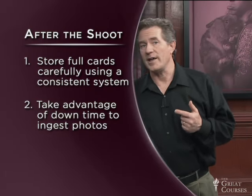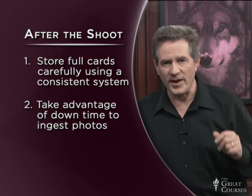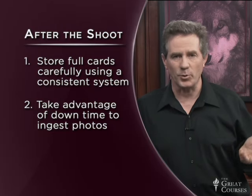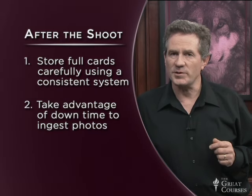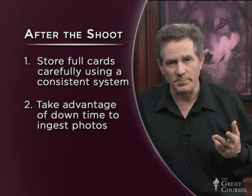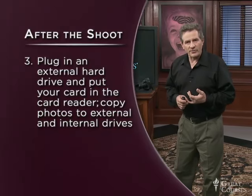Number two, when I get a break from shooting, I ingest those photos. The ingest process means copying the photos from the compact flash card to my hard drive and backup drives, adding captions, other pertinent information, and renaming the files all in one step. Most image management software offers similar features, so you should be able to find the one that works best for you. Three, the first step in ingesting is to plug in my external hard drive.